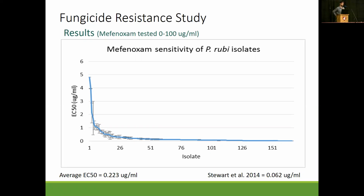Yes, Tim. Jerry, do you recommend at this point to combine these different products at the same time for resistance management, or to do them sequentially if you're going to be using these products? The question was, do I recommend mixing them or applying sequentially? I'm going to say, I don't know. You need to look at the labels. I'm not aware of whether they can be applied at the same time. That's one thing I don't know. And I would say talk to your fungicide representatives and make sure that you are applying it correctly. That's where I'm going to stop.